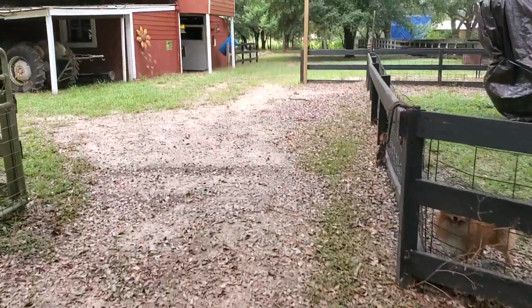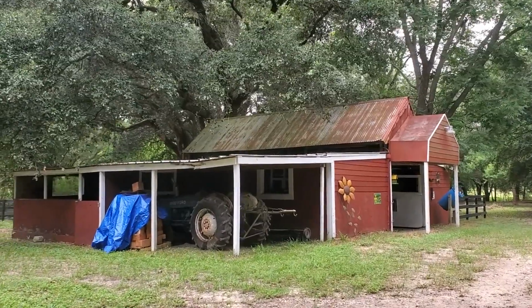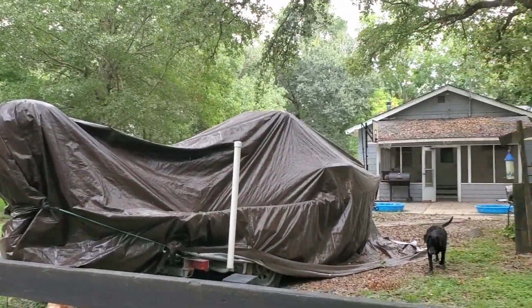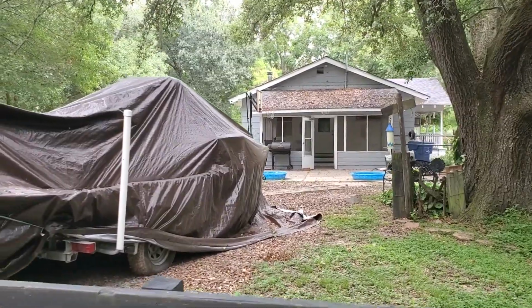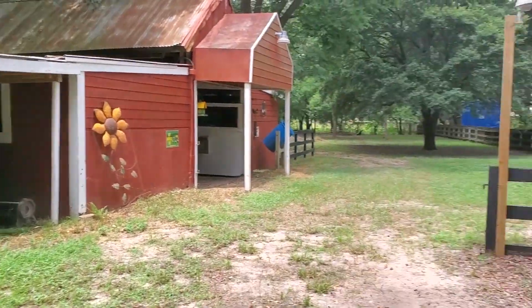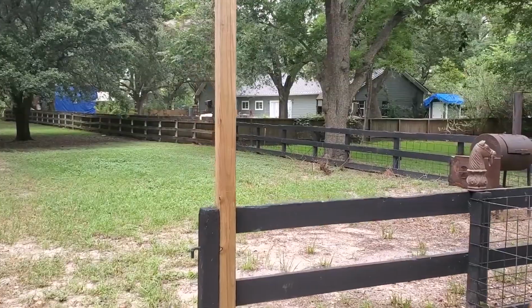But this is the stables. This is where all the animals will be in the future. And the boat sitting right there. There's a back porch that the last owners made. We've been living here for only about a year and a half, I think, or a year now.